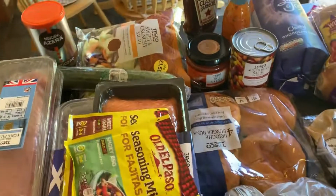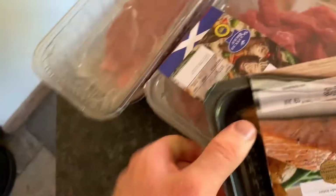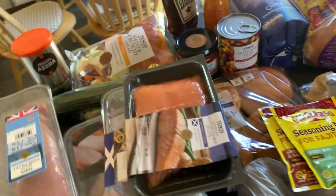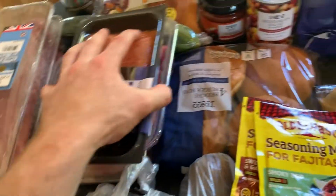I'll bring you in close as well. So I'll take you in closer here, so we'll look at the protein sources. We've got some salmon, some beef steak strips there, some chicken and some pork. They'll be making up the salad, so I'll be pairing them with the cucumber and the salad bags. Some beetroot as well. Again, this isn't everything that I'm going to be eating this week, but it's a vast majority.